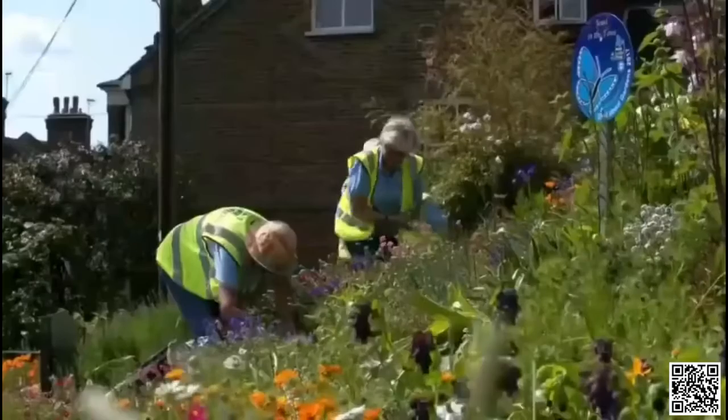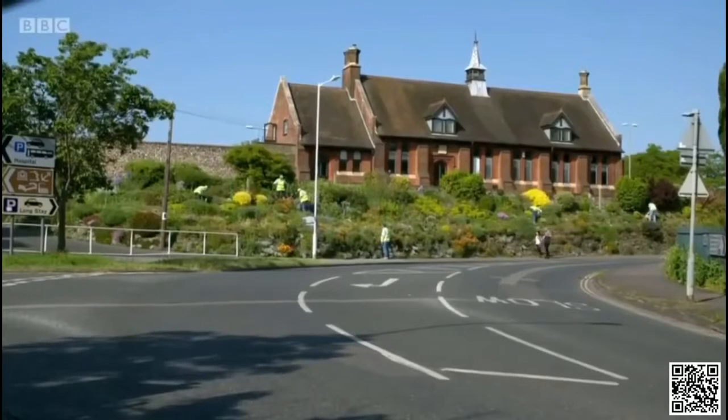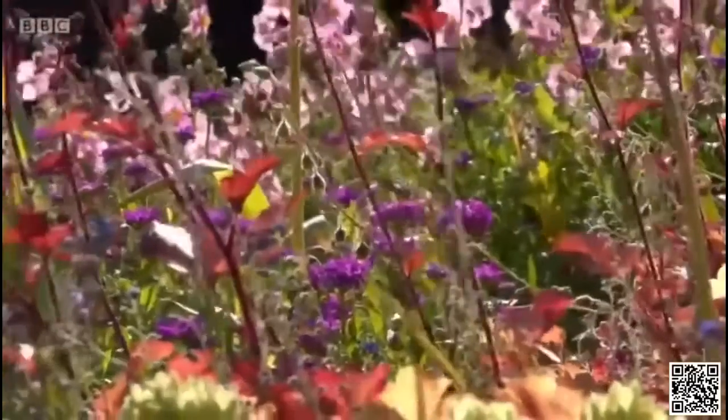The rookery is called Abel's Acre. It's in Forbes Road, which is one of the main entrances into Faversham, where the rookery is situated. It's pretty busy at times, this road. You're not expecting this amount of colour when you walk past. It just blows you over. It's just, wow.